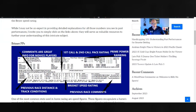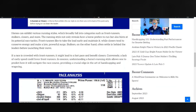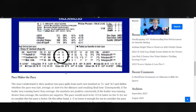style of the horse, whether they're early runners, pressers, or sustained-type closers. The Prime Power number, which is kind of a ranking system. Obviously the comments are always important. Conditions of the race and all that kind of good stuff. Speed ratings, everything like that. There's the running styles. Pace analysis is an important thing that I like to look at personally.